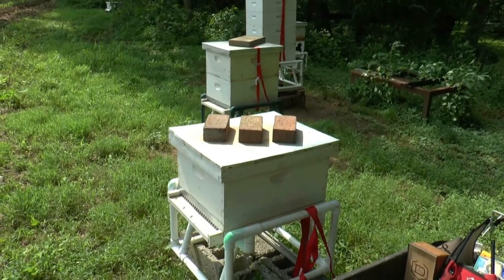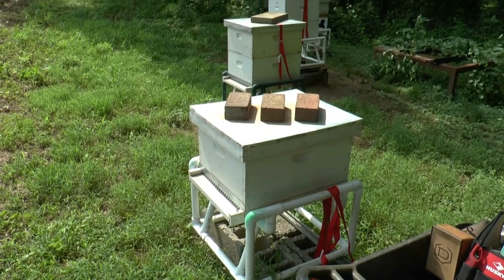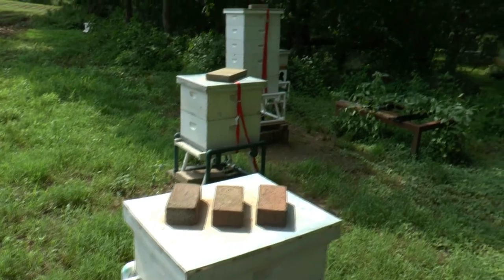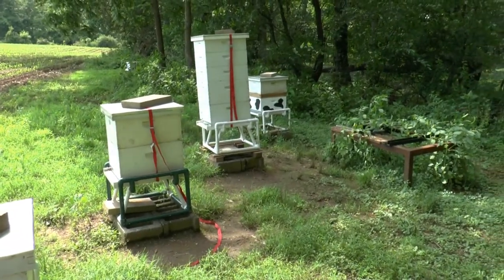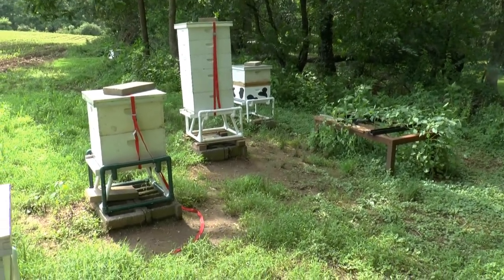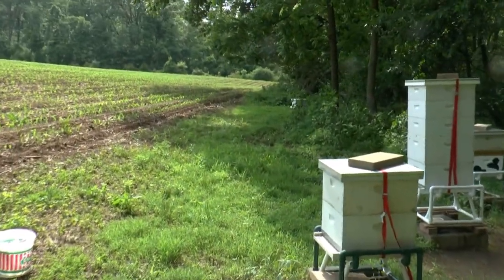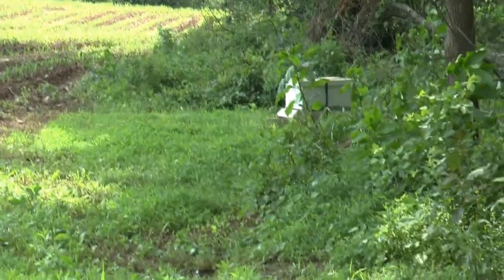At this point, there's the hive we have here in the foreground, the one in the two deep configuration right behind it, the stack, and then the one behind it sitting over there is actually two hives with a divider box. There's an entrance out the front and an entrance out the back. And then over across the way, there's another hive sitting out on a platform. That's a recent swarm that was captured.